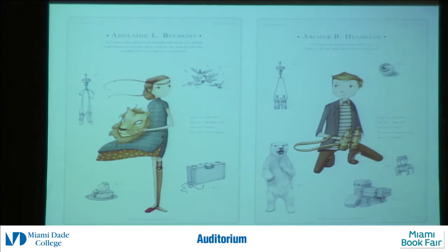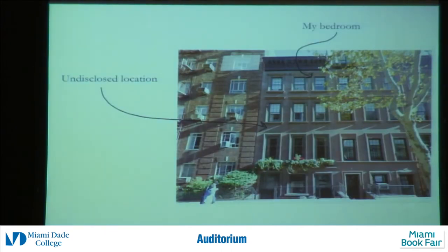I found a job back in New York City, working at a law firm in a cubicle, which is very exciting. And I also ended up renting the top floor bedroom of a single-family brownstone in Manhattan. And this house actually belonged to a famous family.